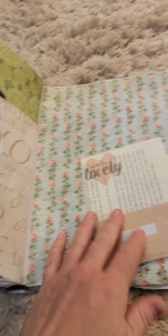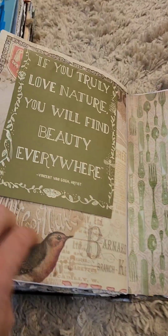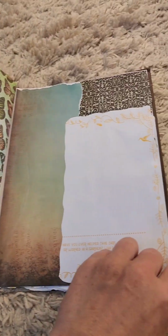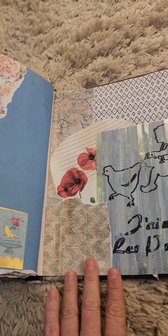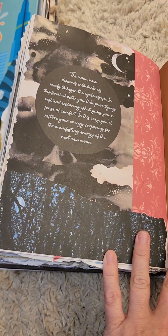It's just a grouping of things that I love. I love this. I guess there's no right or wrong way to junk journal, right? And I still haven't finished this. So that's the very first one that sits on my bedside table.